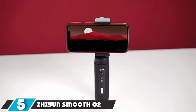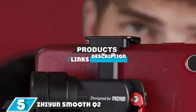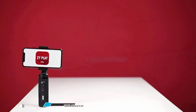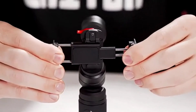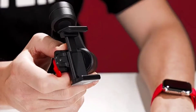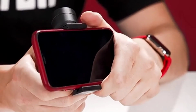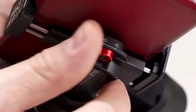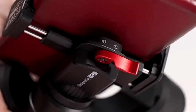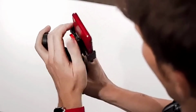The number 5 position is held by Zhiyun Smooth Q2. There are aspects to the Zhiyun Smooth Q2 that some people may find attractive. The quick-release phone clamp can be useful for instances in which you want to pull your phone off the gimbal arm for a quick text or call. Once you're ready to reattach it, there's no need to balance your phone on the gimbal again. We love that moving the gimbal's main arm wakes the whole system up from standby, allowing you to get straight to shooting without having to mess with controls when you're ready to get the shot.